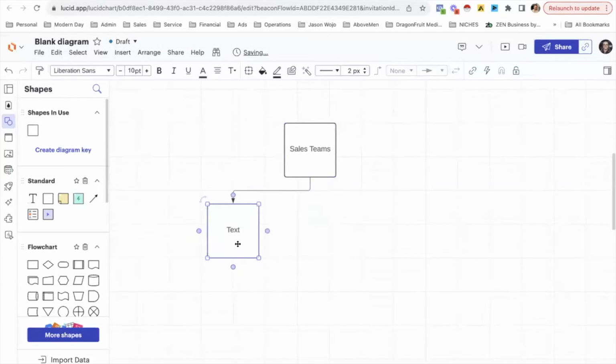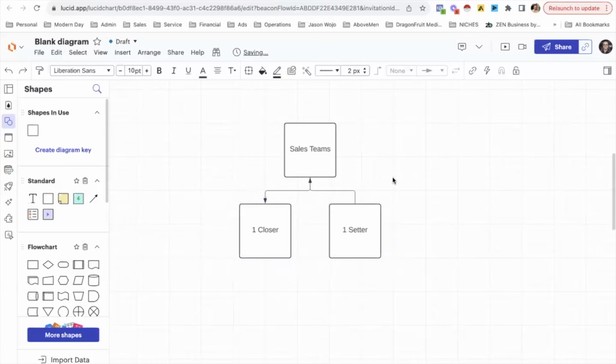You basically have one closer, okay? And you also have just one setter. That's your entire sales team, specifically for one niche only. Okay, so it's not hybrid. It's a single niche.